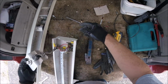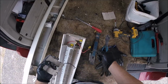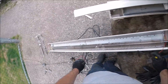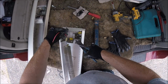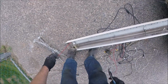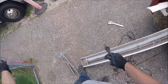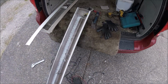Okay, so yeah, it's muggy today. It's not that hot, but it seems muggy. Take the wire out. Nice long wire in that one, see? Okay.